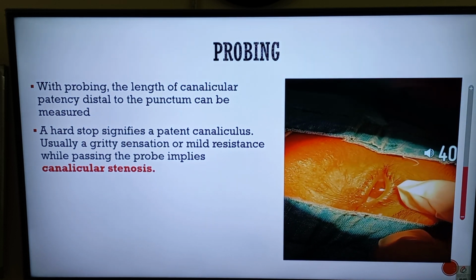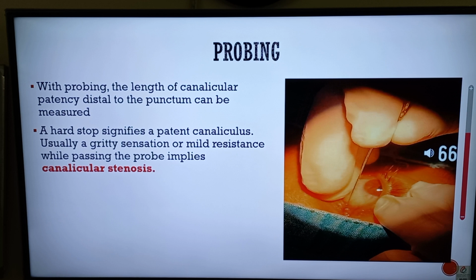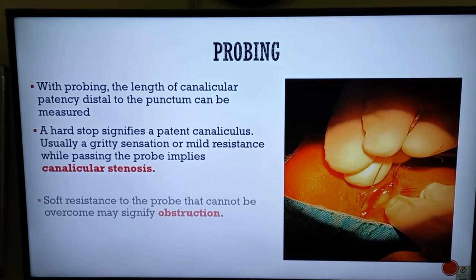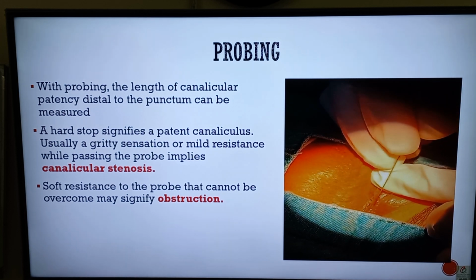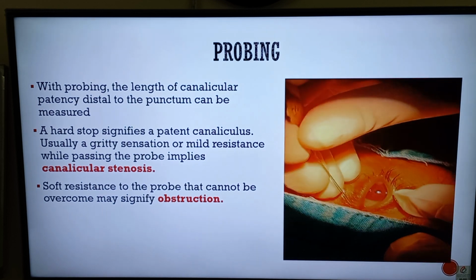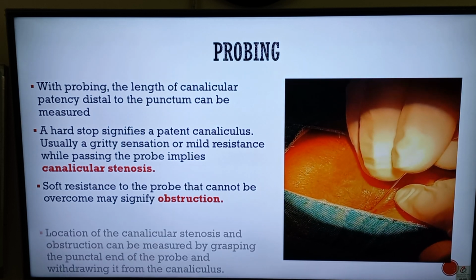If a hard stop is felt, then what does this indicate? That there is a patent canalicular system, because the hard stop is going to be due to the lacrimal bone. So the canalicular system is patent. If there is soft resistance which cannot be overcome with the movement of the probe, it signifies obstruction of the canaliculus. A gritty sensation or mild resistance while passing the probe will imply canalicular stenosis.